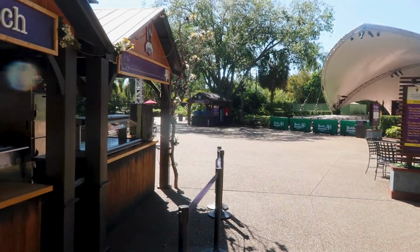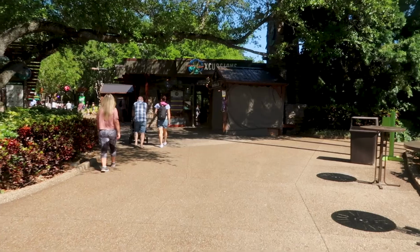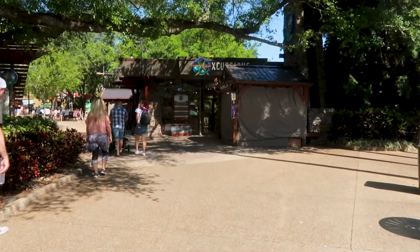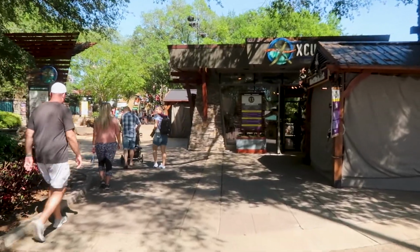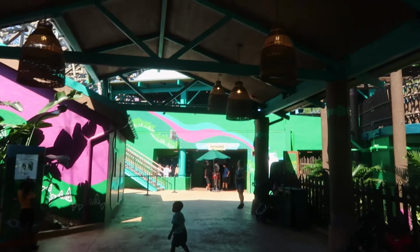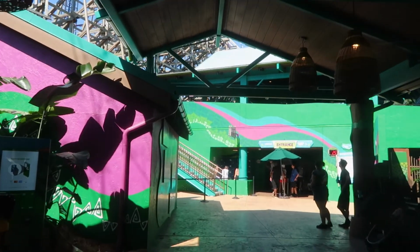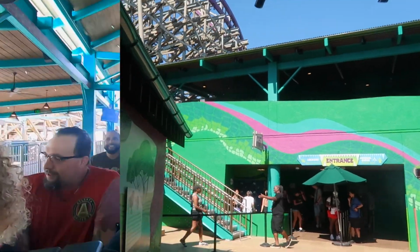So kind of in this area between Stanleyville and Gwazi Park, where Iron Gwazi is, they have all of the food and wine things out, but here they only do it Friday through Sunday, which is so frustrating, but it is what it is. All right, gonna try this one more time. See if we can get on for one more ride through of Iron Gwazi before we head out.